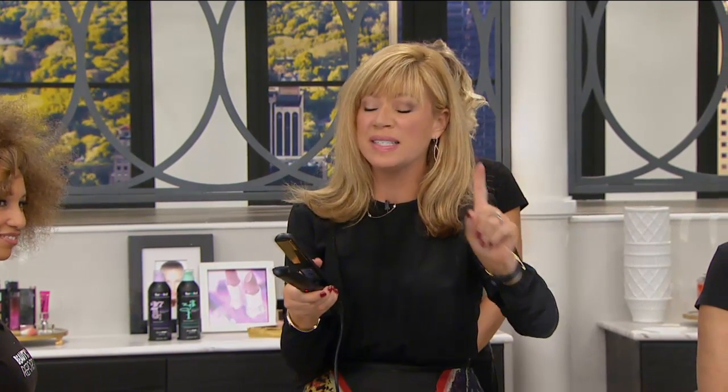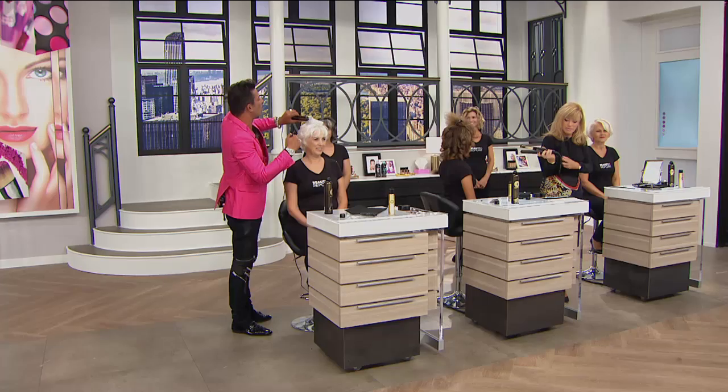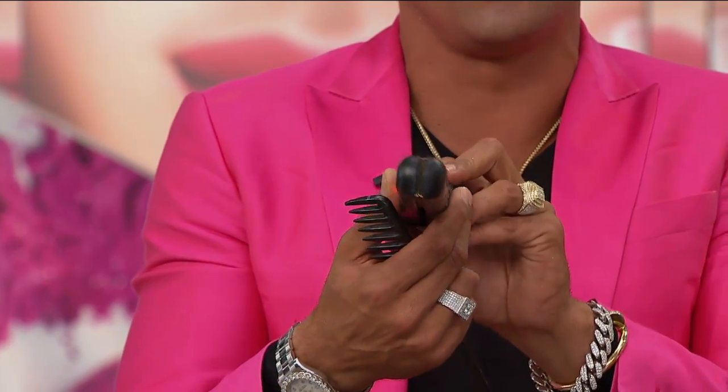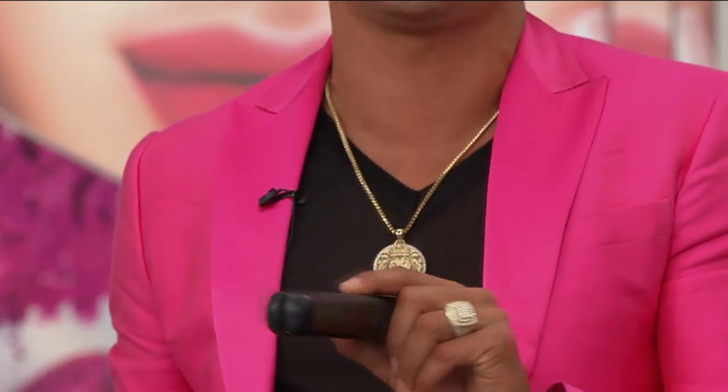That's the reason you're able to get volume. If they don't pivot, or you only have one that pivots, you're not able to get this big volume and these curls that you want. All it can do is make it straight. Correct, and plus we've changed the mold. If you look at the mold on this, this is different than last time when we sold it last year. And that mold, the shape of this, the handle, allows you to get that volume in the crown.